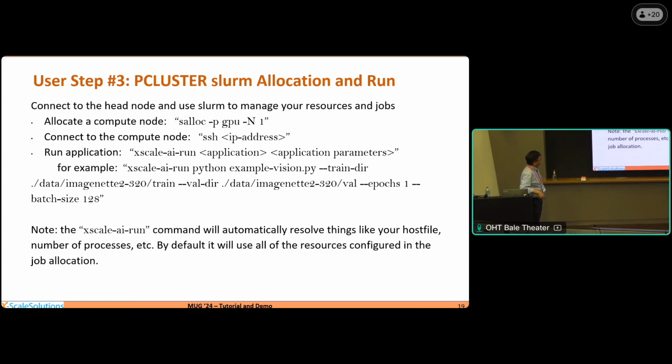parallel job. And for this package, we actually have a specific command which does a lot of fitting in to simplify your launch. And this one is called XScaleAI run. Basically, this is where you trigger the usage of our package. As you can see in the example, you use this command run, then you give your application as well as your specific application parameters. This particular example just runs ResNet and uses a dataset as the training set as well as the validation set. Okay. And you give the batch size as well as how many epochs you would like to run. For this simple example, it basically uses one epoch. Okay.